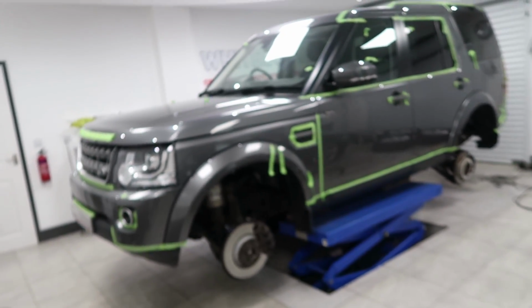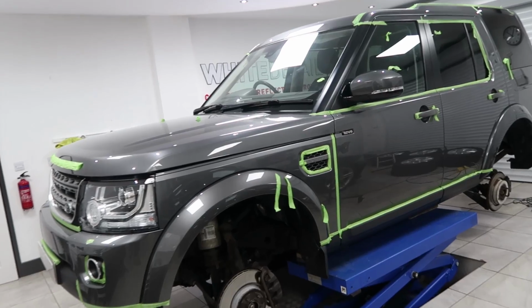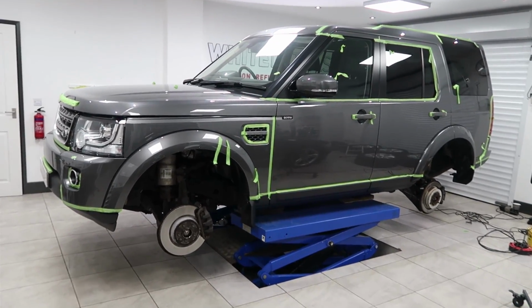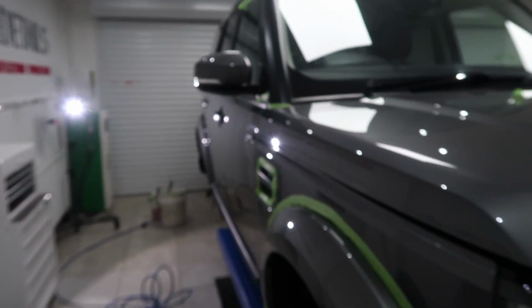Taking a look over the Discovery 4. The vehicle is 4 years old, 30,000 miles on the clock, and it is Corris Grey, I believe. Great colour, it's a great spec. So it's in really good shape. To be honest, the booking is a minor paint correction with paint protection. The vehicle has recently had some paint work.